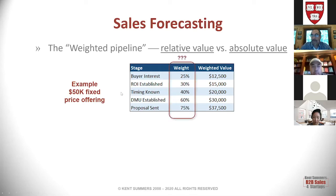So my question is, where do these weighting percentages come from? Are these things that you just made up? If you can just chat where you think these weightings came from, and I'll give you a clue. I covered them in Tuesday's session. Does anybody have an idea where these weighting percentages come from? Do you just make them up? Anybody have any thoughts on that?